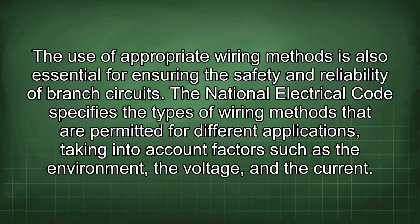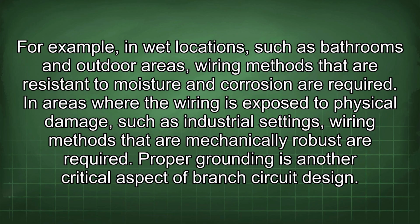The use of appropriate wiring methods is also essential for ensuring the safety and reliability of branch circuits. The National Electrical Code specifies the types of wiring methods that are permitted for different applications, taking into account factors such as the environment, the voltage, and the current. For example, in wet locations, such as bathrooms and outdoor areas, wiring methods that are resistant to moisture and corrosion are required. In areas where the wiring is exposed to physical damage, such as industrial settings, wiring methods that are mechanically robust are required.